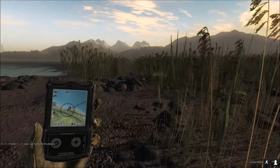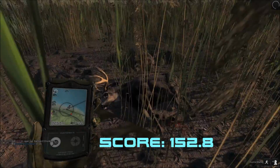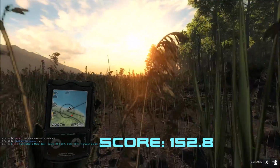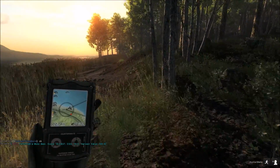Alright, so here's our buck right here. Let's pick him up and see what he scores. He's going to be about a 150s. And he scores 152.8, and we hit him in the shoulder and neck bone. So he's down, and it's not a bad buck, but like I said, he's definitely not the one we're after.